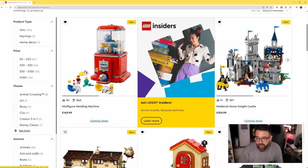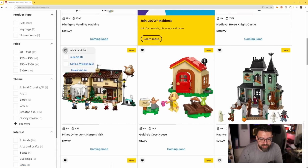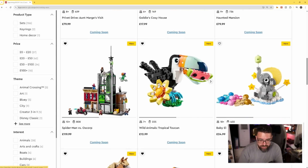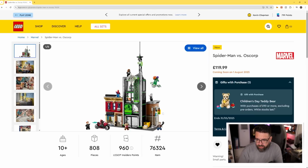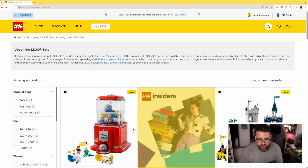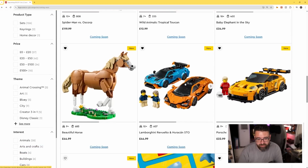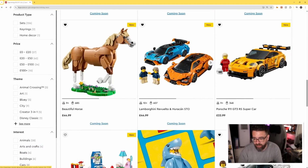I do know that, I mean, obviously I want the Medieval Horse Knight Castle, but that's not out until August. We're ignoring the August sets for today. We're just looking at June 1st. I really want Privet Drive. It looks like my dad's house. That's an August set. I'm not into Bluey. Is this June or August? That's August. Good. We don't need to make a decision on that just yet. I think that one is also August. That's June, but I'm not really that bothered. The horse is fantastic, but I'm not that bothered.